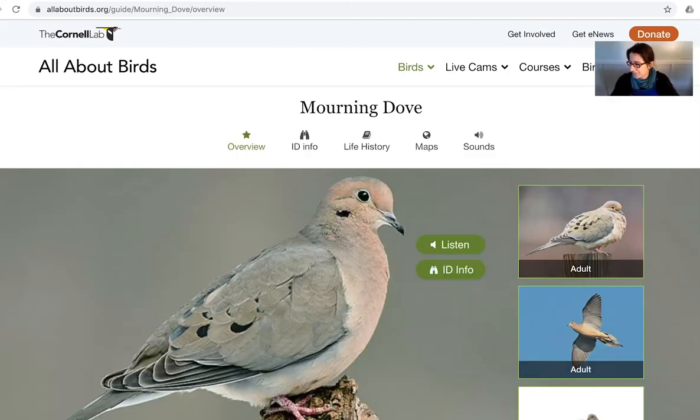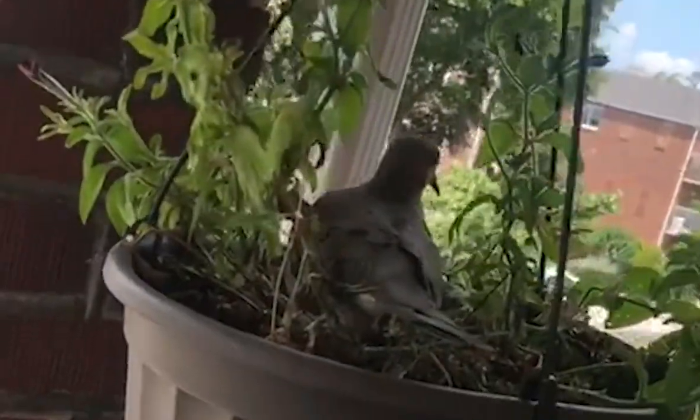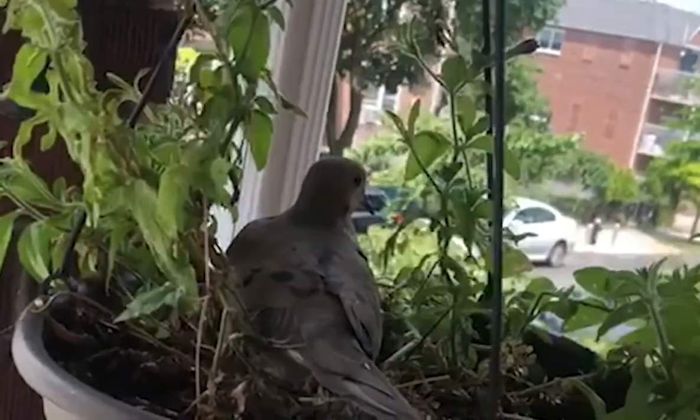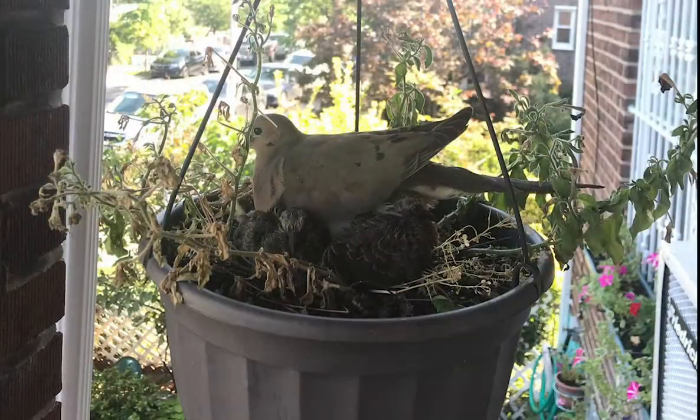There, oh, so cute. Actually, there was a family that built a nest outside of my house. We had a hanging planter right in front of our door, and a family of mourning doves came and built a nest in it and had eggs, and there were two little babies there. And it was really, really cute.